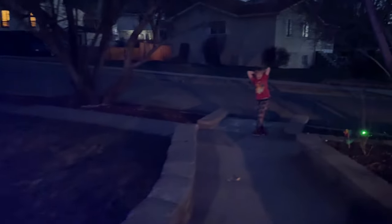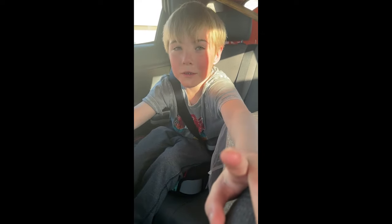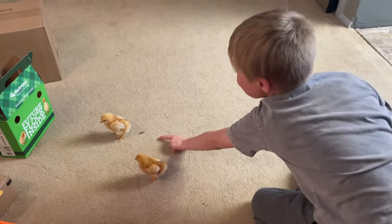Here's little Max, just admiring it. Guys, Max just got some new pets. We have two baby chicks, guys. Two baby chicks are in there. We'll show you in a minute when we get home, guys. Look at Max's new pets.